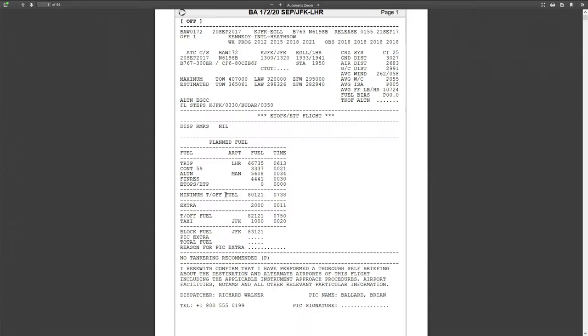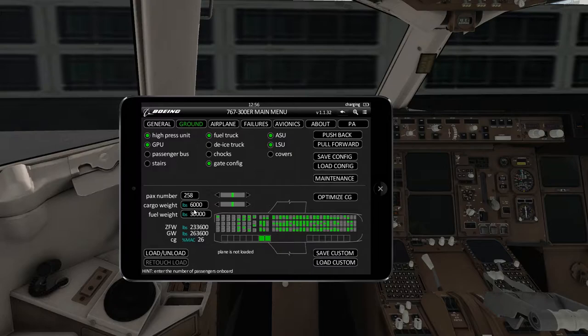Okay. So let's adjust this to 258. That's 28,000. And this was, let's call this 81,000. Let's call it 200. Let's round up slightly. Okay. I'm going to get them to optimize center of gravity for me. Okay, it's 20.